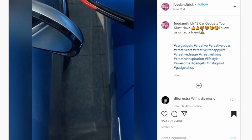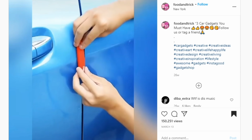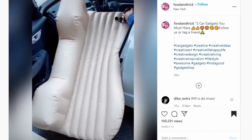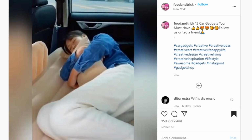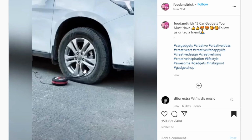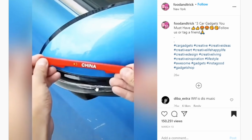Okay, so the first product is pretty much a condom for your car. Think about it, you're just protecting it with some thin rubber. It makes sense to me. The second product, if you're on a road trip, I could see this being pretty cool. The third product I actually like. I've actually used one of these, not this exact one, but a very similar one. The first product, though, is a nope for me.